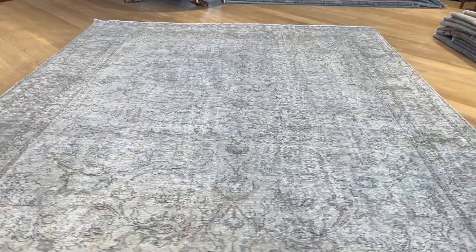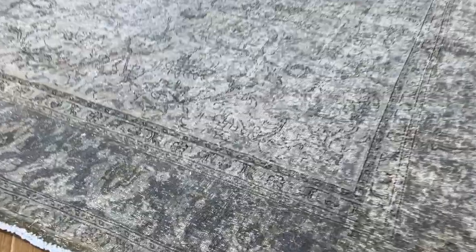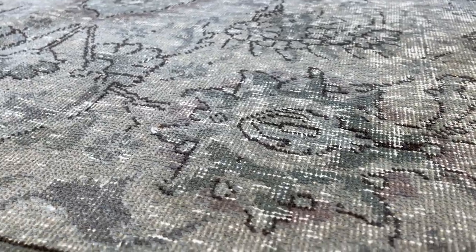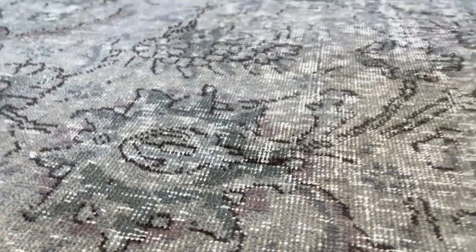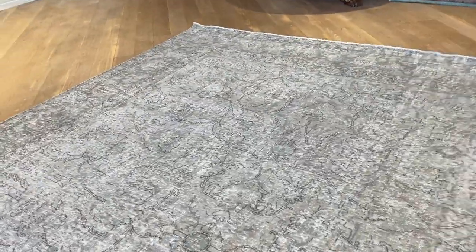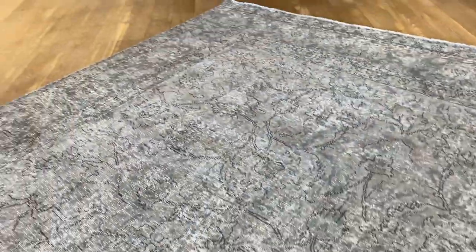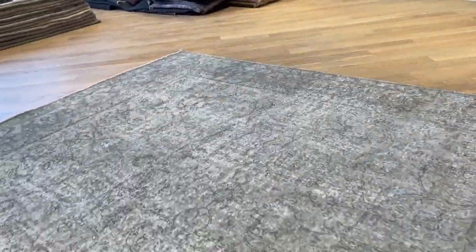Such a nice light silver gray, but it's got such a nice border as well. The border's got a grayish blue kind of color tone, and then all these floral patterns have greens inside them. Every now and then you get these cinnamon colors, very little. There's no medallion, so it's got a more modern feel and look about it. See these greens inside the carpet, absolutely stunning, very, very beautiful carpet, very easy on the eye.